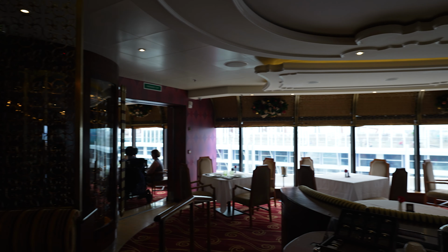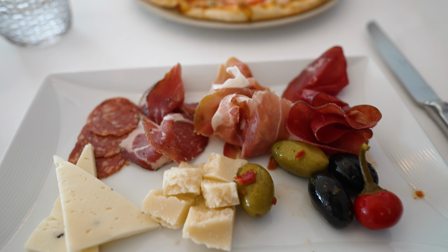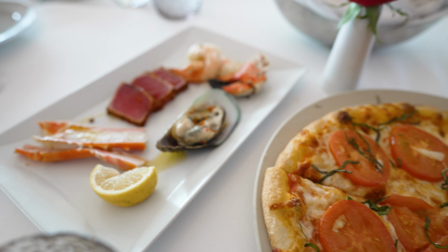So it's very, very pretty. To start off, we got a couple of plates or board type of ideas. Jeff went with one that has meat and cheese. Our friends got a seafood one. And I started off with a pizza, which is huge.